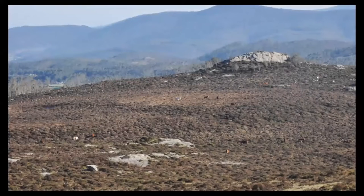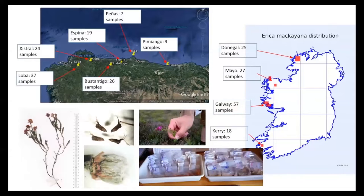So about the ecology of the species, both species occur in bogs and very humid, wet soils, and especially Erica mackayana covers large areas within narrow coastal mountain ranges, from about sea level to about 1,000 meters above sea level. It's dominant in this type of wet heathlands, which are considered important for biodiversity conservation, and commonly used as rangelands for different herbivores, mainly free roaming wild ponies.